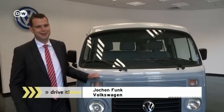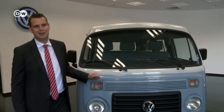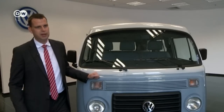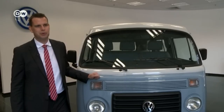Jochen Funk explains that the van was designed more than 60 years ago, when airbags and advanced braking systems didn't exist. Even the best engineers can't fit these upgrades into a VW bus. So now regulations mean that the company had to end production despite continuing high demand.